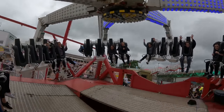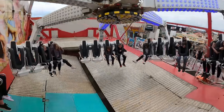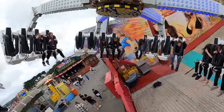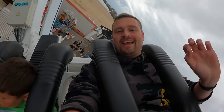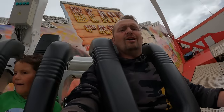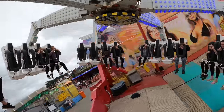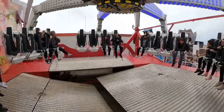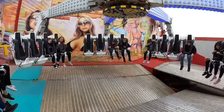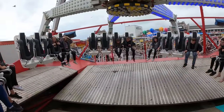Before we went on it, it got two waves. Oh, Theo said three. The air time on this is really good. Two waves on that.